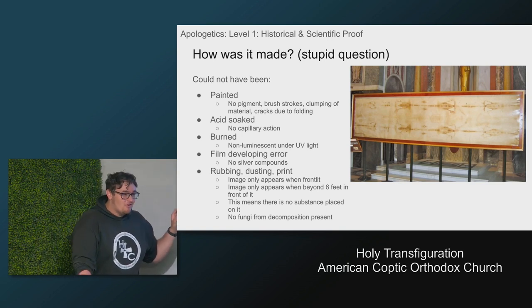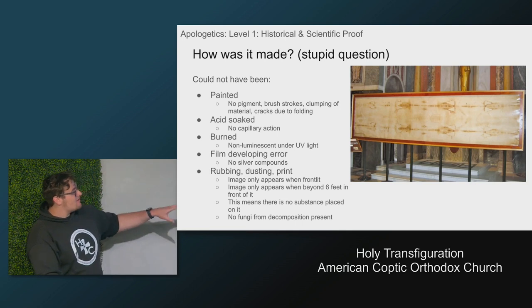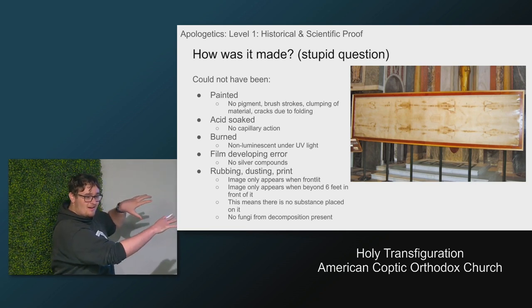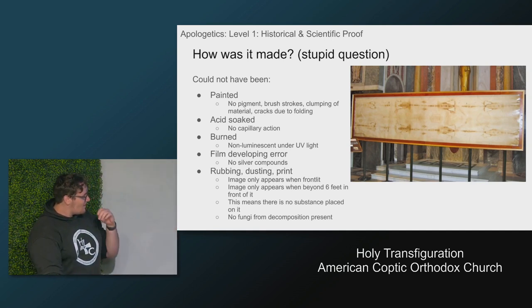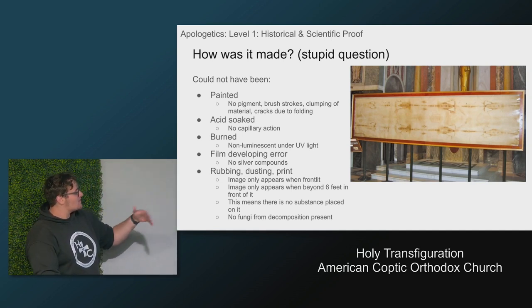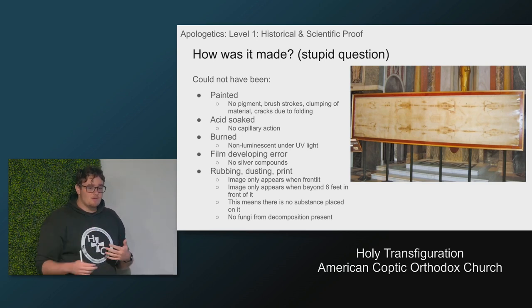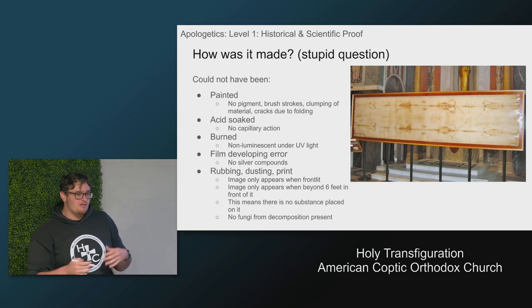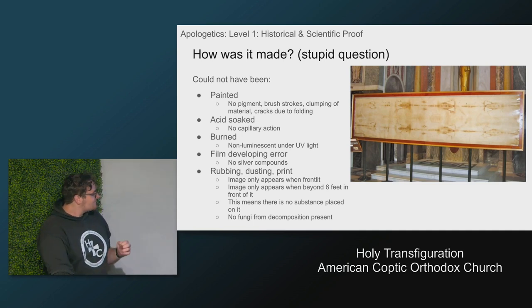It could not have been rubbed in, it could not have been dusted in, and it could not have been printed in. The image only appears when there's light hitting it from the front. Okay? You can only see it if there's light from the front. And it only appears when you're 6 feet in front of it. So if you go within that range, it's too hard to see the actual thing. You can still see the blood, but you can't see the actual imprints.